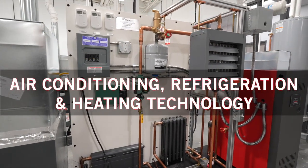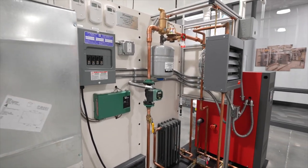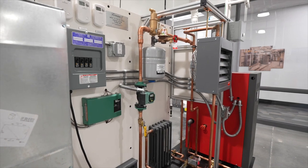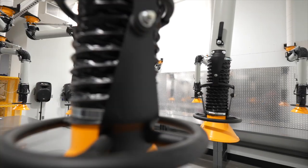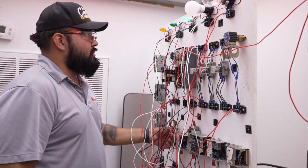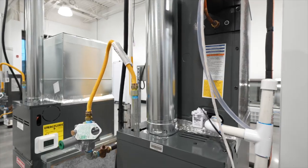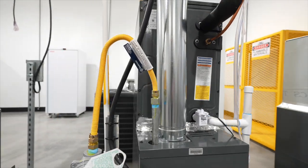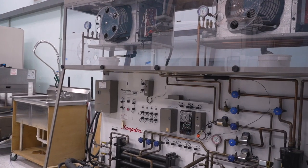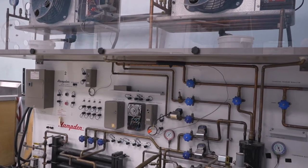Air conditioning, refrigeration, and heating technology, or HVAC training, is now available at our Shelton campus. Across Connecticut, HVAC professionals are needed in both residential and commercial settings. In this program, you'll learn to troubleshoot and repair climate control systems, use environmentally friendly green technology, and perform energy audits. Hamden trainers are provided to give you the most realistic experience possible as you practice.